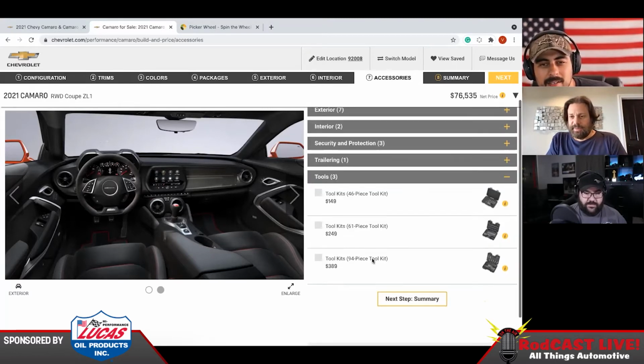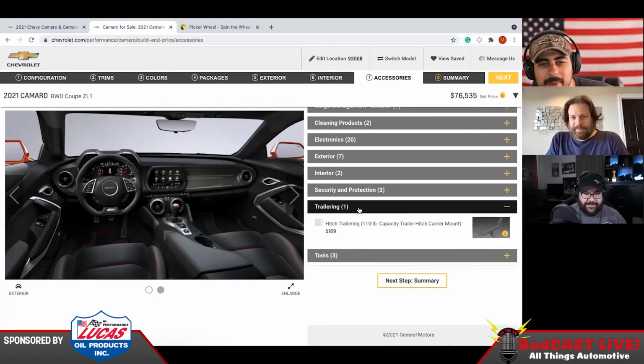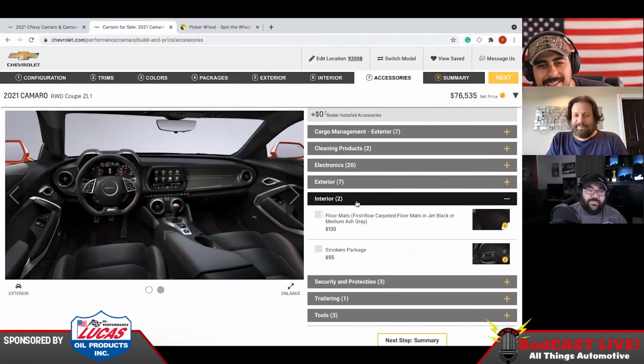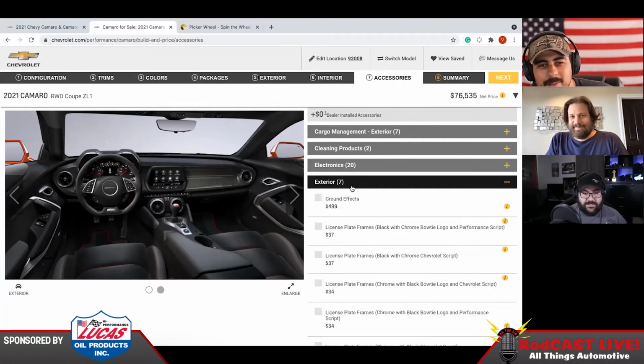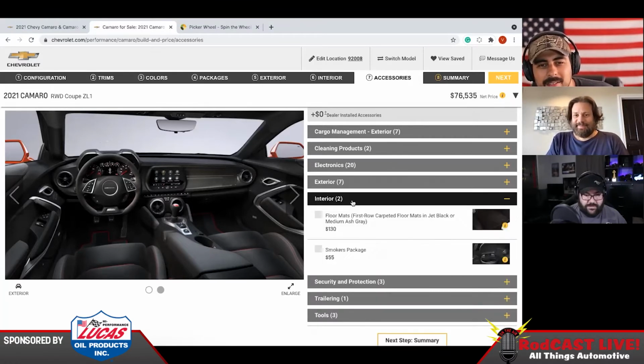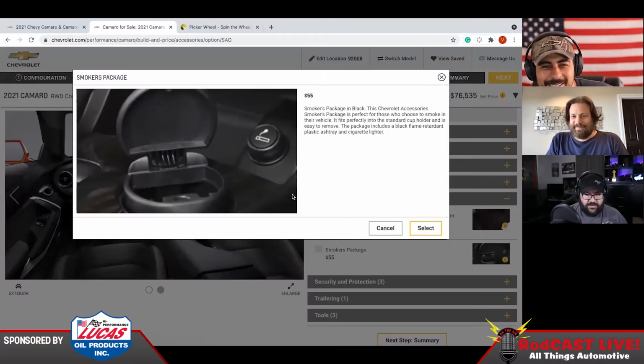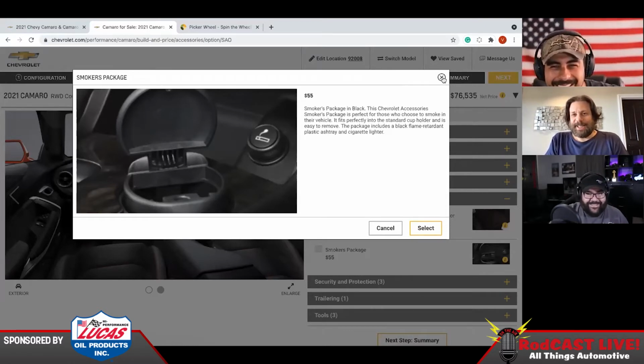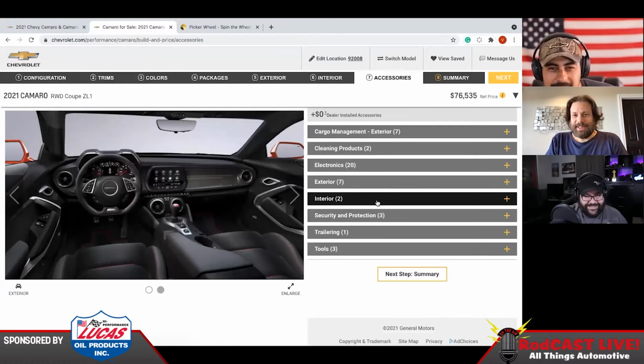Got to tow some stuff. Yeah, let's see if we can get a tow package. $189. Hey, 110 pounds. That'd be enough to tow your race tires. Yeah, floor mats. What? Ground effects. What was that? A smoker's package. What does that come with? An ashtray. A plastic ashtray for $55. Oh wait, and you get the cigarette lighter. Yeah, smoker's tax right there, $55.